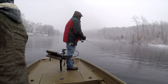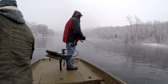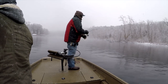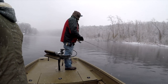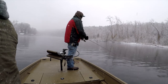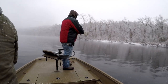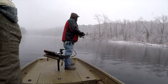So we did have one boat on the water before the snow and sleet started coming down real heavy. They reported catching 5 or 6 fish. They said they caught a few on the Signature Series sculpin jerk bait. I think they were using a 606. And the other thing they caught fish on was a black and olive 16th ounce jig. That is the only fishing report for today that I have.